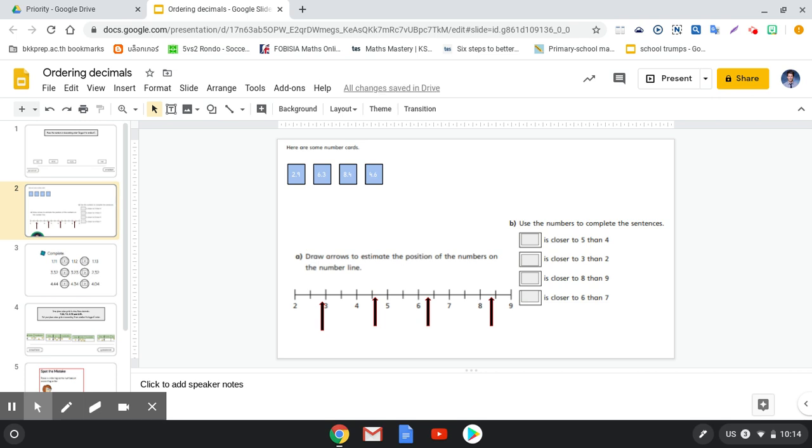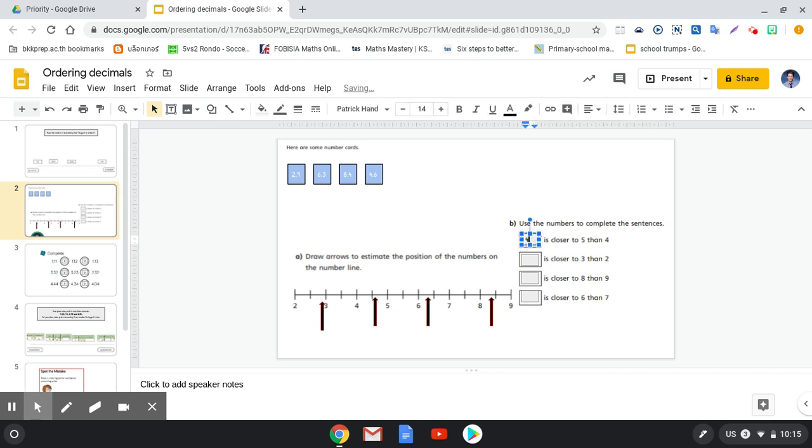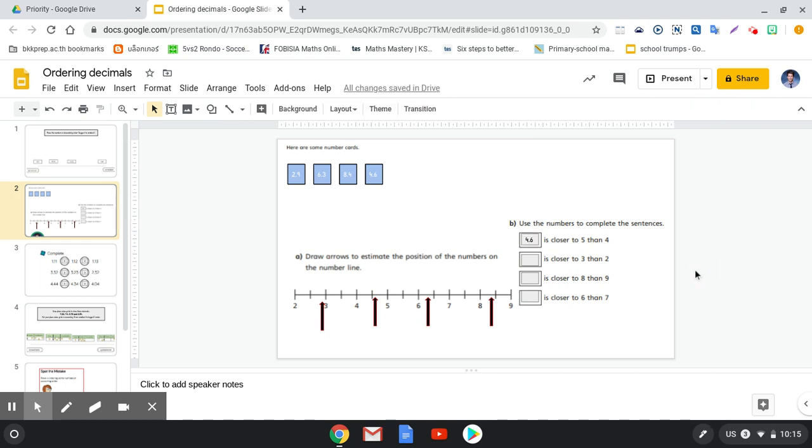So what I'm going to do now is use these arrows, use the number line to help me complete the sentences. So one number is closer to 5 than it is to 4. Well, that is here. This is closer to 5 than it is to 4, and that is 4.6. Right, my next clue is closer to 3 than it is to 2. I can see this arrow is closer to 3 than it is to 2, and that was 2.9.